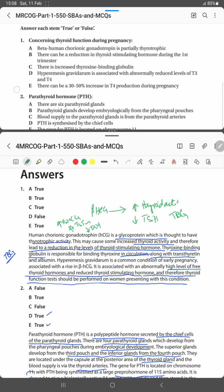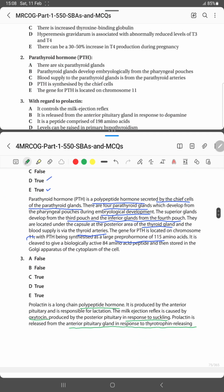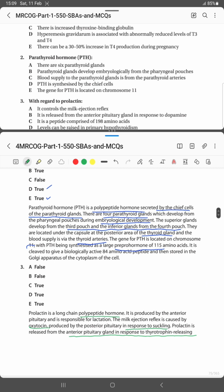Okay, now let's move to the next question. The question is about the parathyroid hormone. Before going to the options, let's see a simple explanation of the parathyroid hormone. We all know that the parathyroid hormones are polypeptide hormones, and they are secreted by the chief cells of the parathyroid gland.